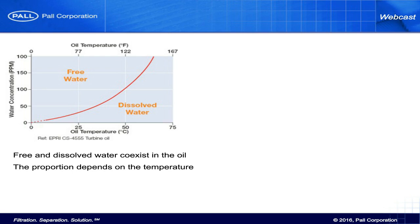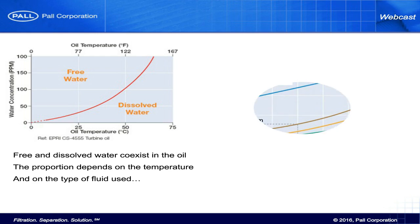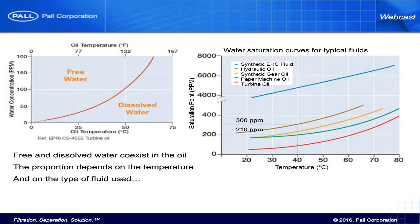This process is reversible, so when the oil cools down, some of that dissolved water will actually come out of solution, if you will, and get back in the form of free water. That's where it appears in a sample as a cloudy sample, or even a separated sample if you have too much of that free water reappearing. So it does depend on the temperature, but it also depends on the fluid that we're talking about. Not all fluids are created equal, including how they saturate with water.